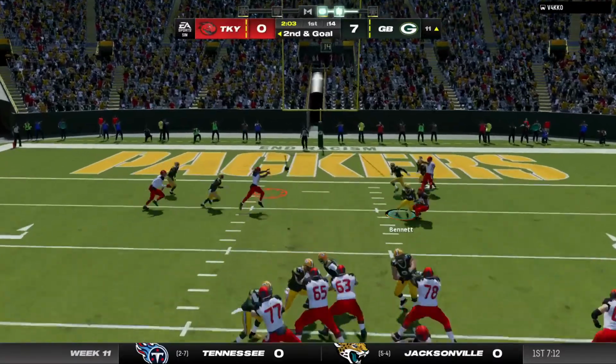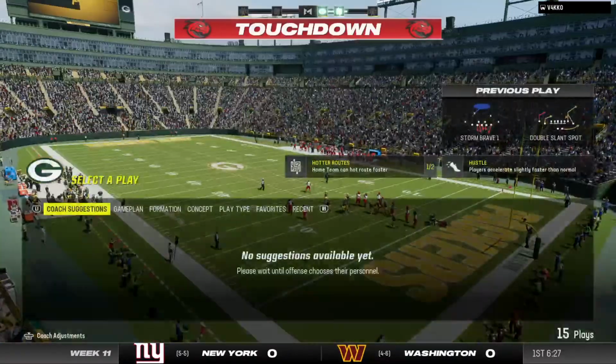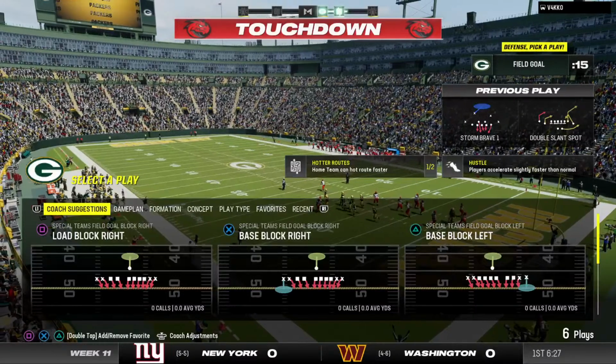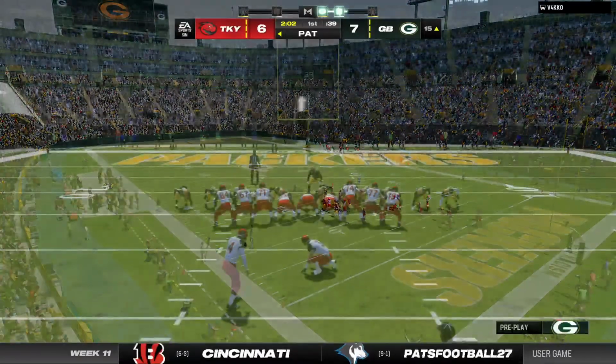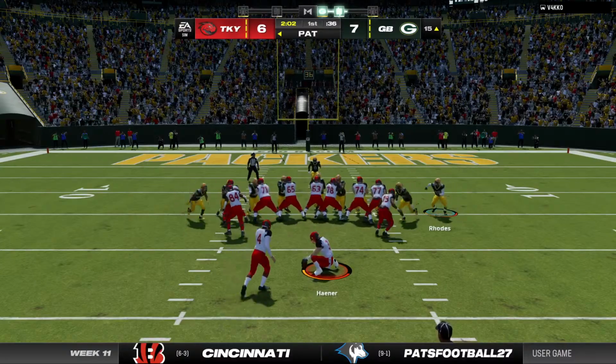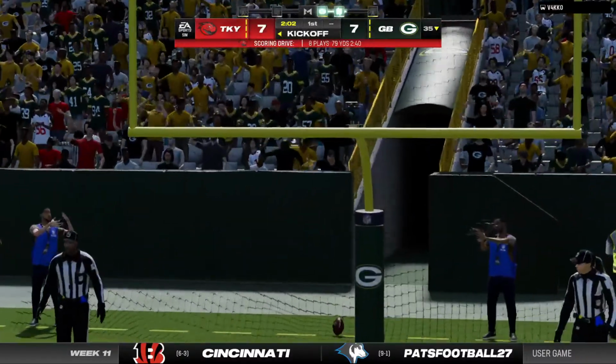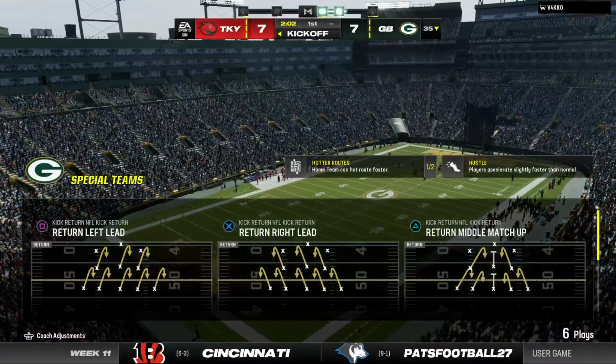Again, it's Stroud. And he's got it. Touchdown. Allen Robinson. His first touchdown on the year. And the Dragons are an extra point away now from tying this ball game. Extra point by Patterson, up and good. And we are tied at 7.